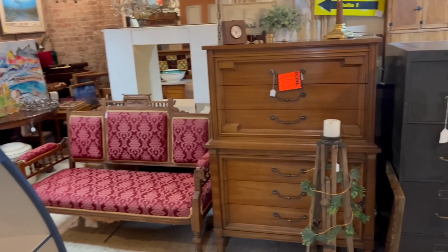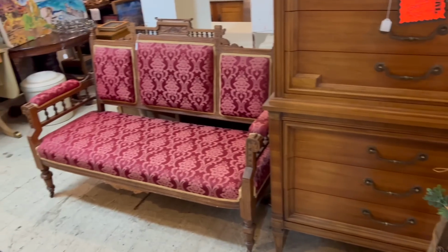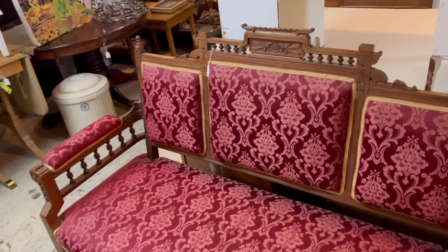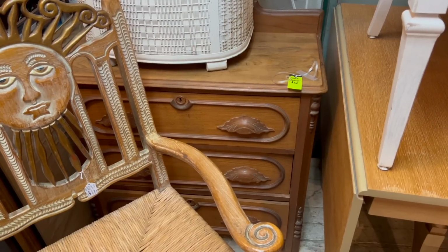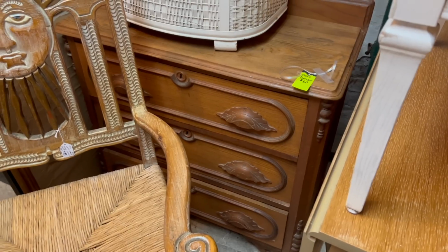In the back room here, we see a somewhat traditionally styled mid-century chest of drawers and a Victorian settee in very nice condition, reupholstered in an appropriate upholstery probably in the 1980s when this maroon was very popular. They want $550 for this. Want something old and truly economical, they're only asking $50 for this 1870s era chest of drawers.